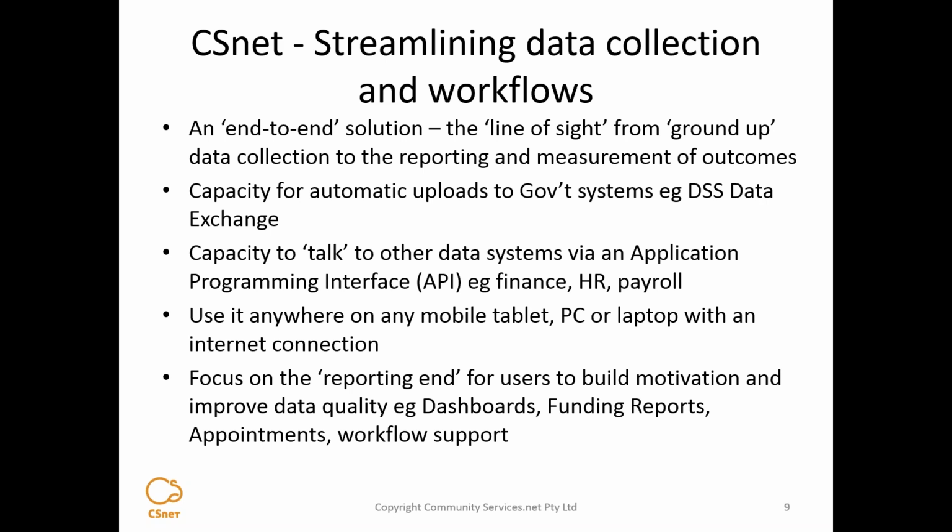So I'll show you some screens in terms of how CSNet will allocate workers. You can find workers, you can create appointments. It's not meant to be a time-sheeting system, but it can certainly talk to an HR or payroll system and push the data that's required across using the API. We've touched on it being completely mobile, in terms of whatever kind of tablet, PC or laptop you want to use, provided you've got the internet connection.